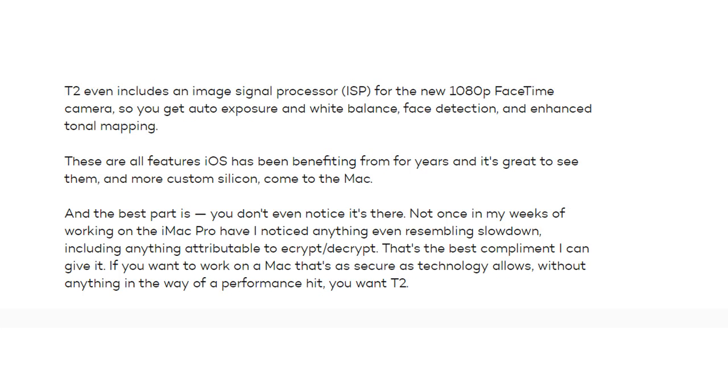T2 even includes an image signal processor, ISP, for the new 1080p FaceTime camera, so you get auto exposure and white balance, face detection, and enhanced tonal mapping. These are all features iOS has been benefiting from for years, and it's great to see them, and more custom silicon, come to the Mac. And the best part is, you don't even notice it's there.